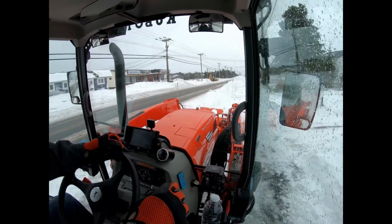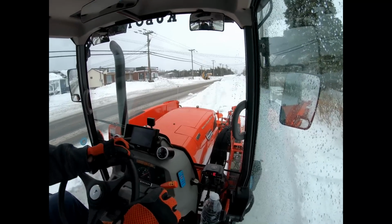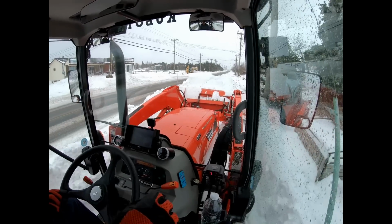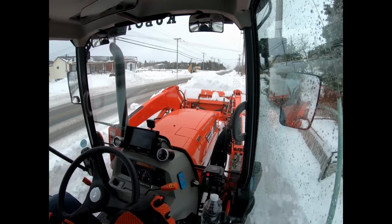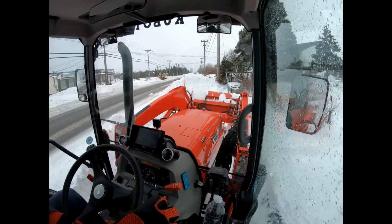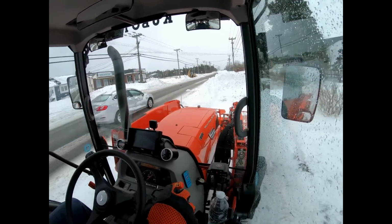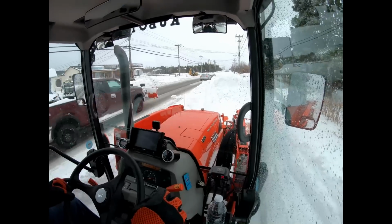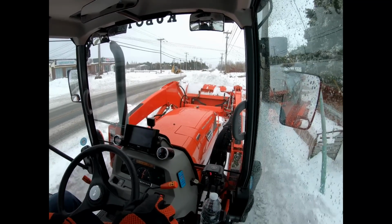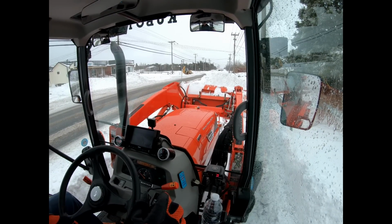Snow bucket in a few days, I'll knock down those banks so they're not fooling up anybody's visibility. All he's got to do is put down his backhoe bucket and push her out on the back.